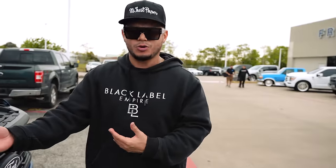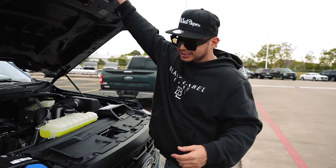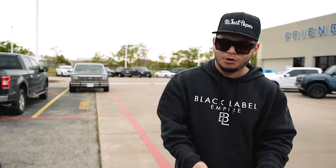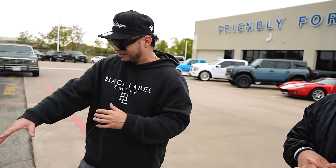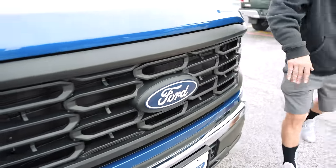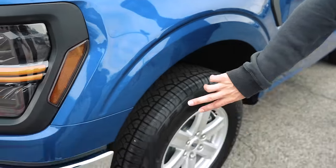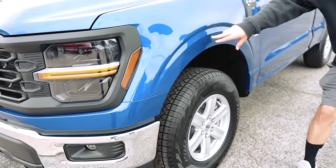Once it's all said and done, we are getting a custom set of wheels from JTX, and that's also gonna be one of one. Those wheels are only gonna be offered here at Friendly Ford in Crosby, Texas with our trucks. We're gonna be getting badges as well, the front badge and the side badges. We are gonna lower it, and put the little trim here that goes on the side.